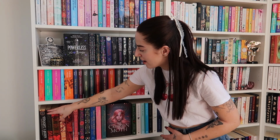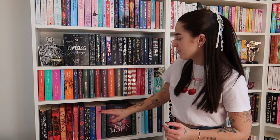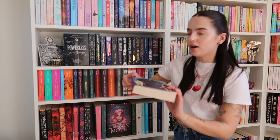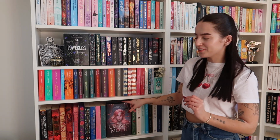And down here I have some other little standalone fantasies. I have some sprayed edge books that are facing outwards so you can see them. I have the Once Upon a Broken Heart trilogy. As I just said, these are the large paperback editions that came out in Australia. I have the Fairy Loot edition of The Crimson Moth by Kristen Ciccarelli, which I'm obsessed with. Probably one of my favorite Fairy Loot editions I own.